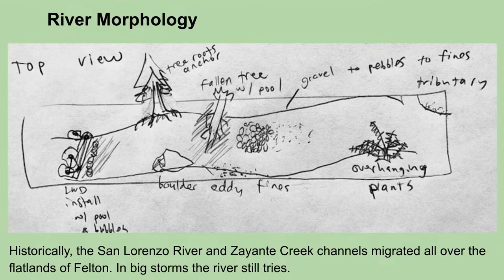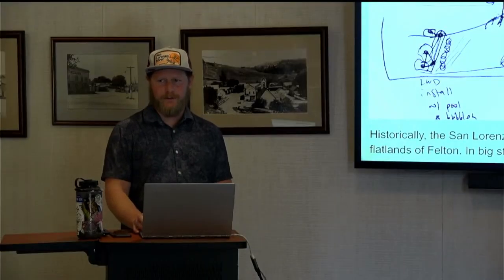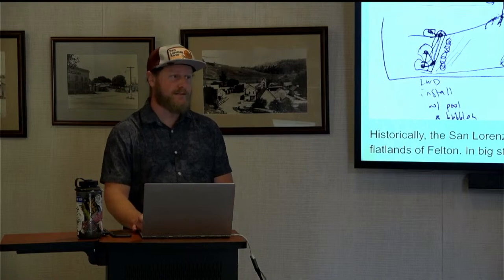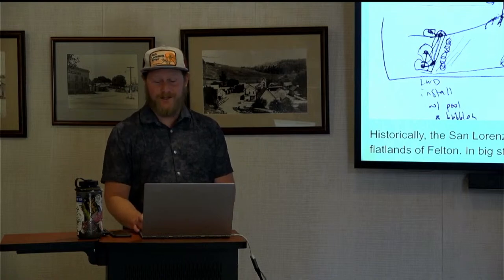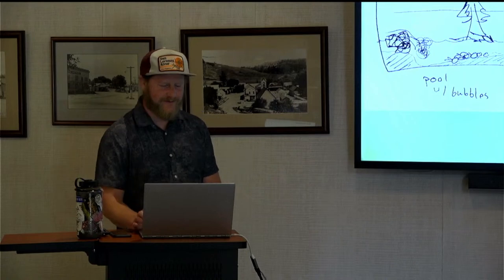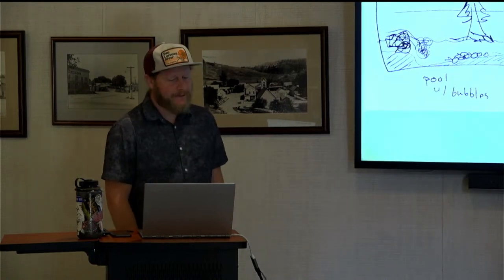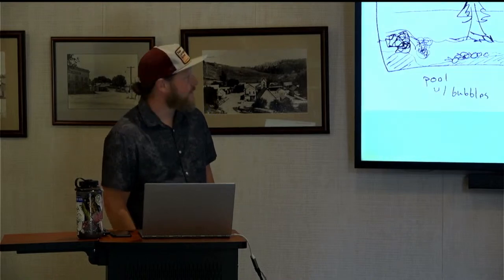Tributaries come in, bringing more water and more sediment into the system. Before the river was so incised, historically the San Lorenzo River and Zayante Creek channels migrated all over the flatlands of Felton. This is a river valley that we're in, so we shouldn't be surprised that the river has used this valley for, you know, a million years, I think is what people say how old this watershed is. In big storms, the river still tries, though. It's still a wild one, even though we've kind of forced it to be more tame than it might be naturally. Kind of the same deal with the side view, a pool with bubbles.